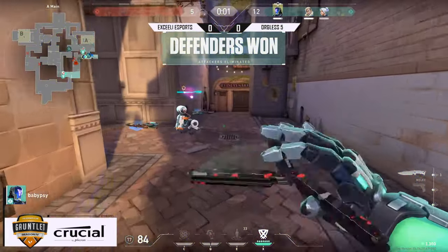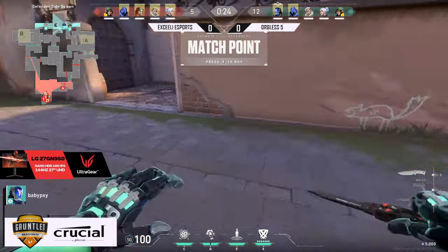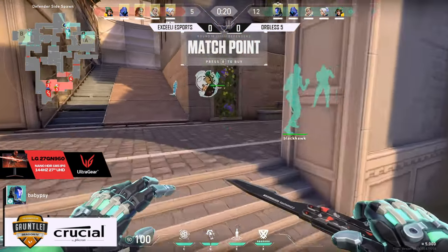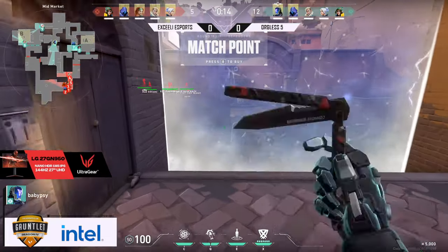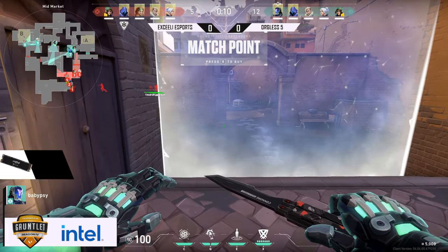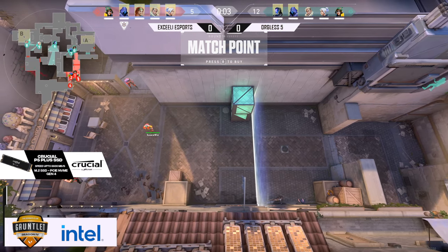And that's going to be match point, ladies and gentlemen. And Ascent seems like it's going to wind up sooner than we expected. Wrap it up and send it away, because this seems to be one of those maps that ORGLESS5 have been able to just completely dominate every other team on. Exceeli, they do have buys to try and fight for the overtime, but then again, 7 rounds? That's a little bit too much of a tall order for any team to try and accomplish.